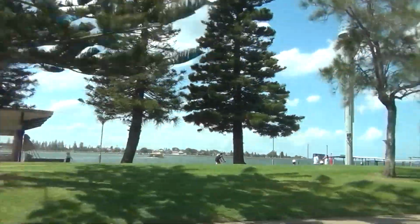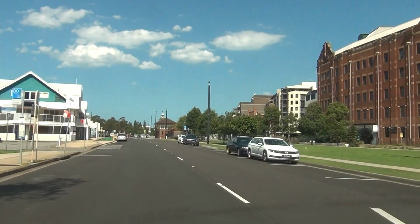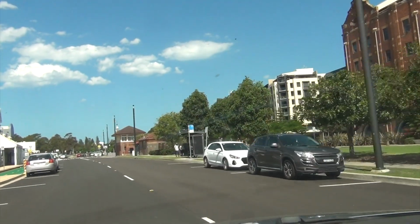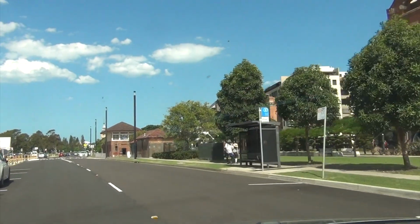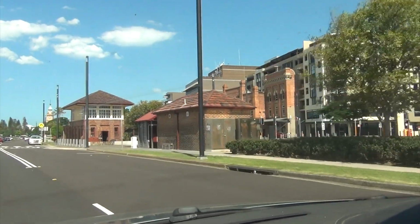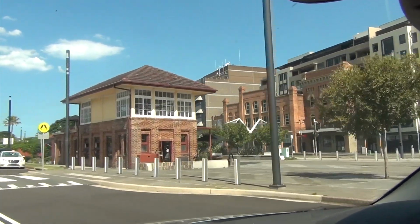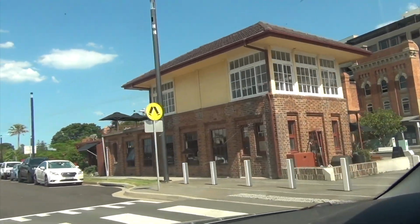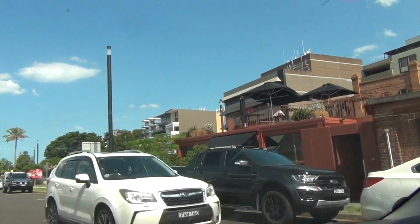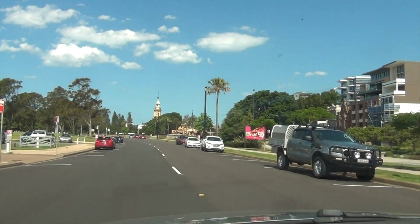This was kind of a bit rough and dirty and industrial. But if you look up straight ahead here, you'll see there's a building. This used to be an old signal box for the trains. And what they've done is they've turned it into a restaurant called Signal. Oh, yeah. And it's a very fancy restaurant. They've just beautifully repurposed that as a classy restaurant. And I love that they've done that. And they've kept the history of the rail there.